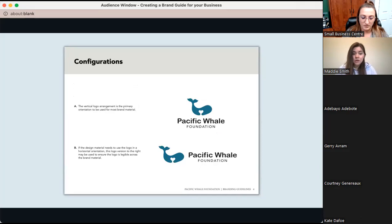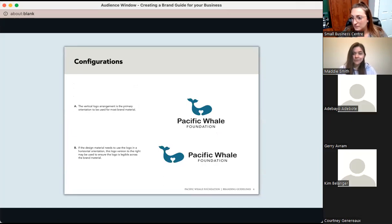Depending on your logo and the different material it has to be applied to, there might be multiple configurations that are acceptable to use. So for example, here we see our preferred logo, which is a vertically stacked logo, and a horizontal option. Sometimes your preferred logo won't work across all platforms, so it is helpful to have a couple different options, and it's also fine if you have more than just two.